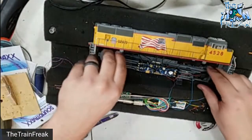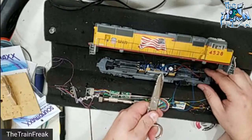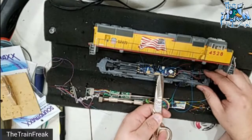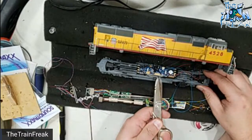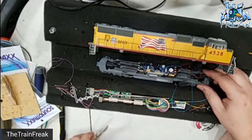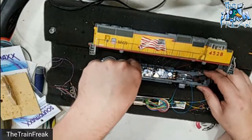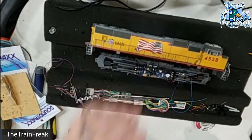That wire is also in. And sometimes when you have wires that stick below, these snips work real good to cut that excess wire off, so that way you don't have bridging between your wires. All right, so decoder is done.